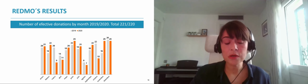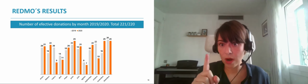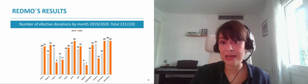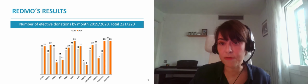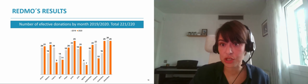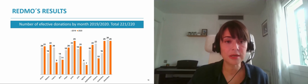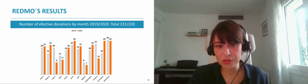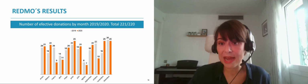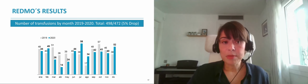Here I am showing you the number of effective donations compared to 2019, and you see we only had one donation less than 2019. And here, if you see March and April, you see how badly the first wave hit Spain in terms of donations. But then you see when the wave got better, these donations got better too. And then you can see the different waves in the number of donations, but we managed to keep the donations in place. And what happened to the transplantations?